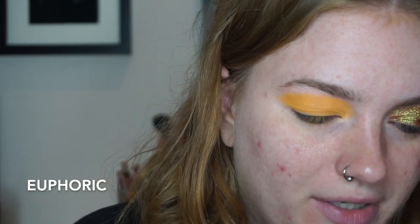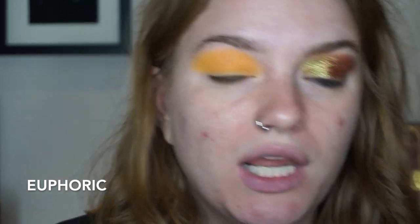Let's see how Beauty Bay describes this as being a green gold shimmer. Yeah. But I feel like there's more red to it and pink almost than being just a green gold shimmer. Beauty Bay needs to work on their shade descriptions. Okay, the next shade is the shade Passionate, which is a bright matte pink. Probably my favorite shade in the palette, if I'm being honest.